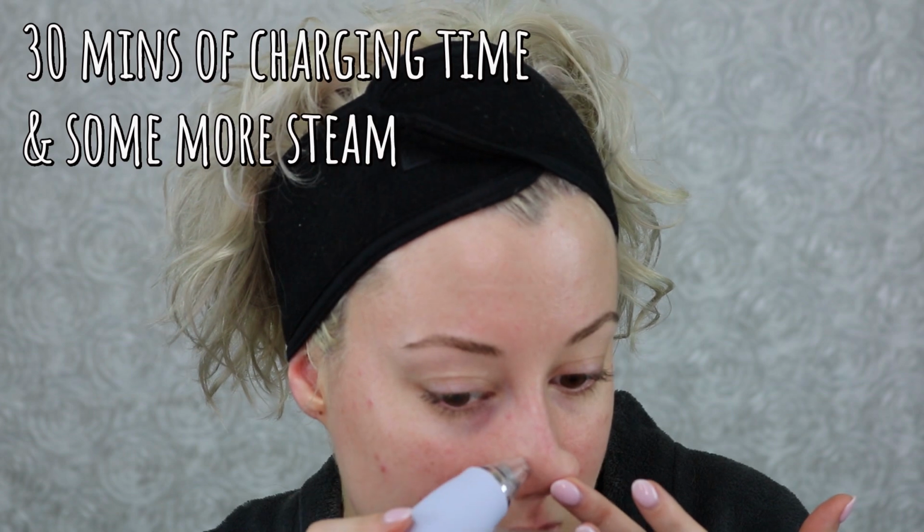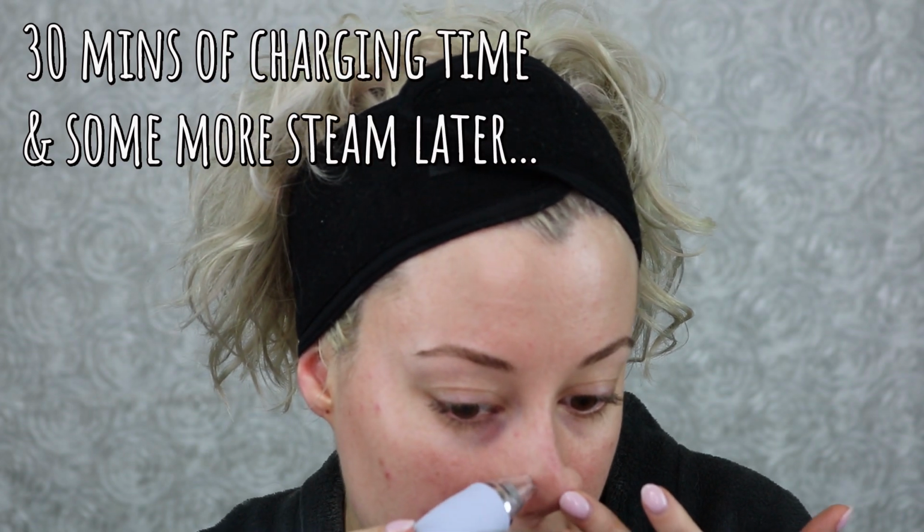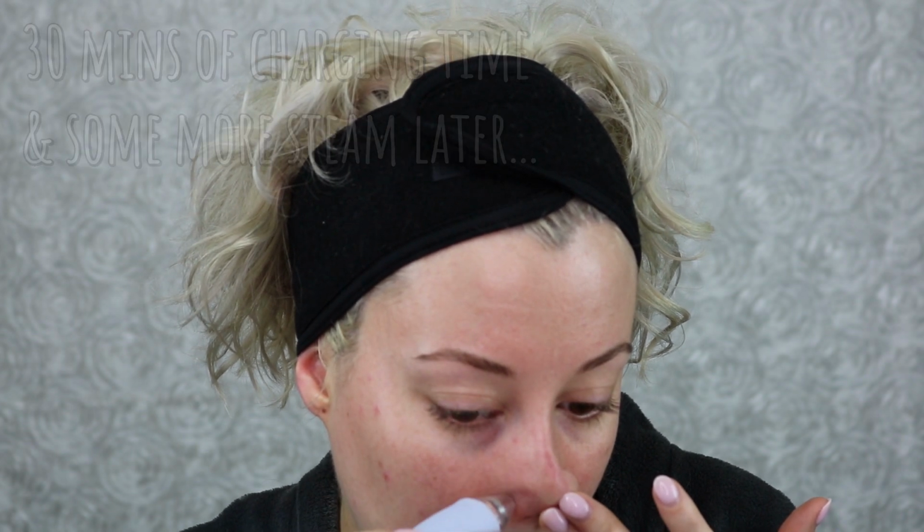Alright, I've just finished steaming my face. We are still a little bit moist. I am going to reach for my little microderm tool and start just running this across my face. Or I'm not going to do it because it is not charged. Typical. I am just trying to clear any clogged pores. I am not trying to do any extra exfoliating. As I already mentioned, we did that with the mask.